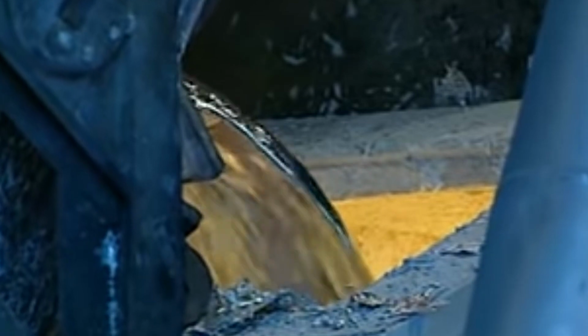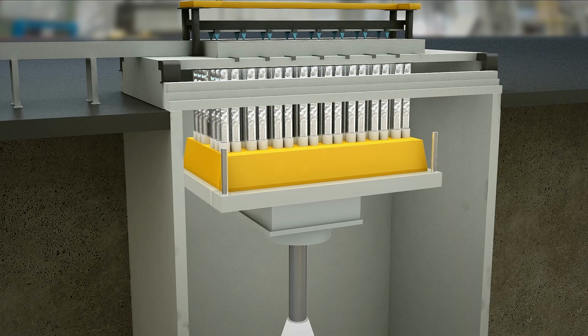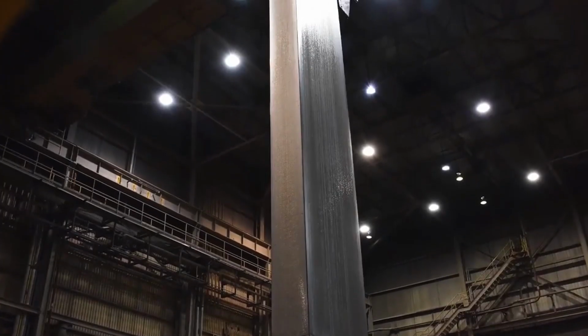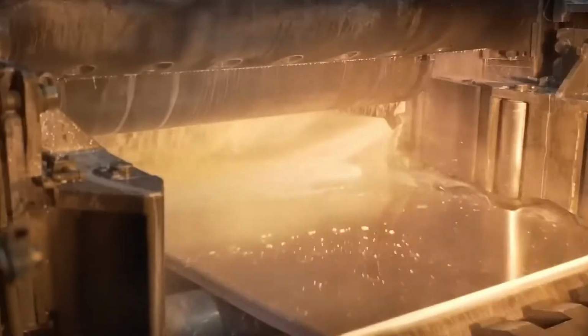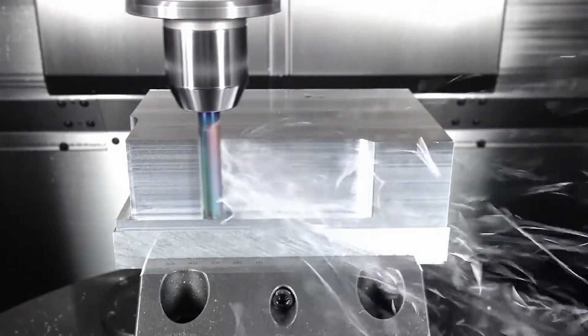There, the liquid aluminum is poured into molds to shape into ingots, which are solid blocks of aluminum with a rectangular shape. To speed up the solidification of the molten aluminum, the molds are cooled with water. Once the aluminum has solidified, the ingots are demolded and are ready for the milling process.